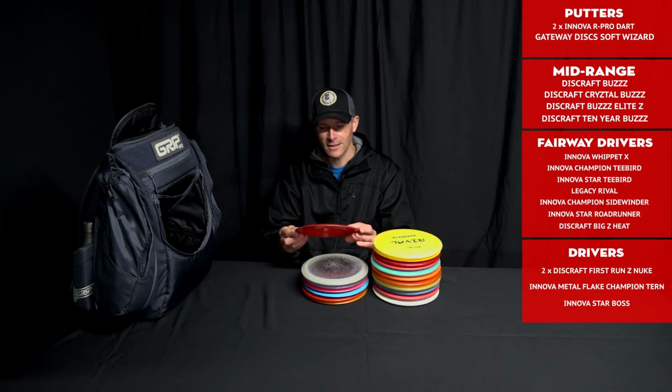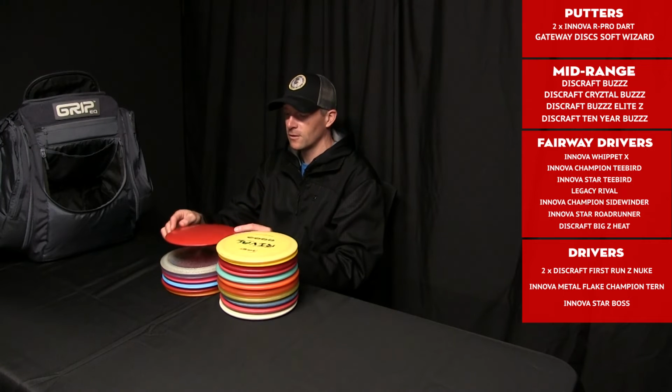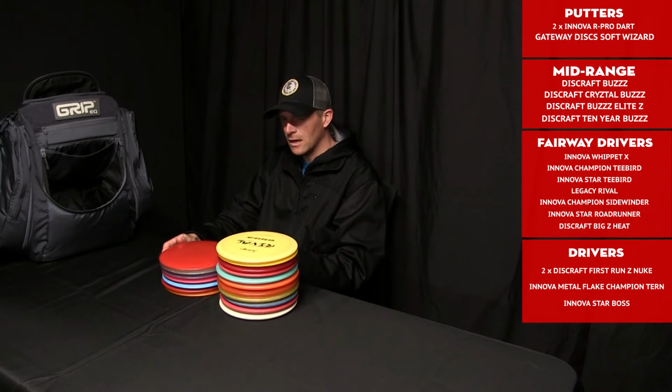When I first got this disc, I didn't think much of it. I thought it would be a utility disc. I didn't care much for it, so I bagged it just for whatever. And it's turned into one of my favorite drivers. So you never know what discs are going to become your favorites. Just the way it works out. Usually your favorite discs are the ones you're throwing.